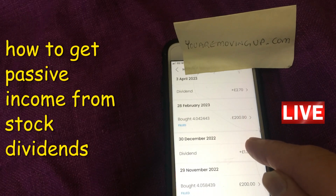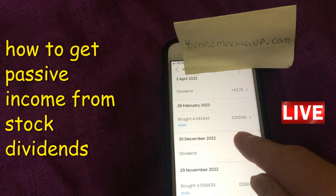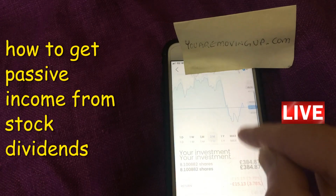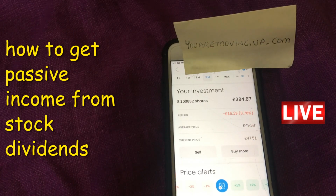I had another dividend in December. In November I bought £200 worth. So my current holding is 384.87. The value of my stock holding is down 3.78%, but most shares are down at the moment. Nothing to be worried about, but I'm going to invest another £100 today. Well, I will send the order, but the actual shares will not be bought until tomorrow morning when the market's open.